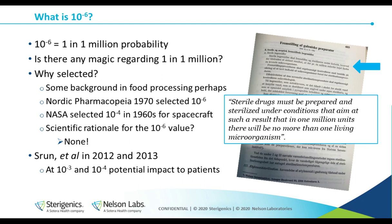And it wasn't until there were two very good articles published in 2012 and 2013 from Srun and several others, and they found that the device or the product would need to be sterilized only to about 10 to the minus 3 in many situations before it would start to impact patient safety. So really, what's necessary is somewhere between 10 to the minus 3 and maybe 10 to the minus 4, and the other is just additional safety. There are so many other factors that play a role in patient safety that an SAL value generally does not play a role until you hit those higher numbers of 10 to the minus 3 or 10 to the minus 4.